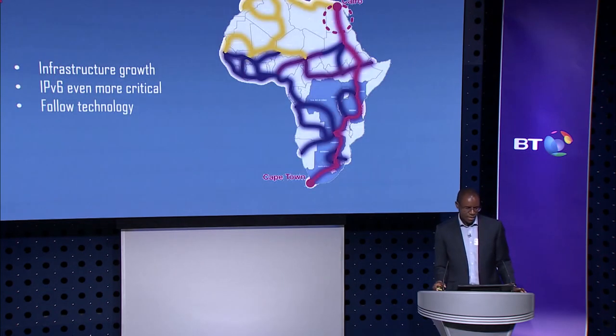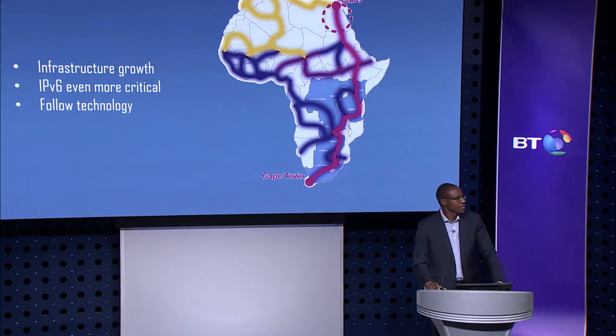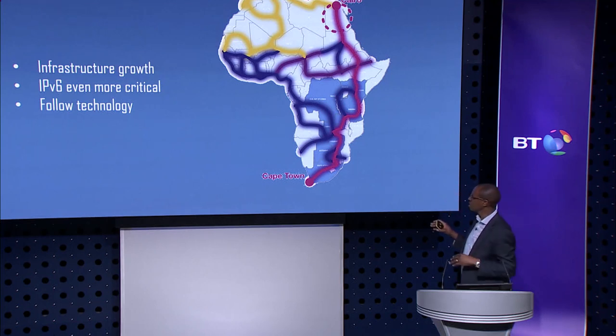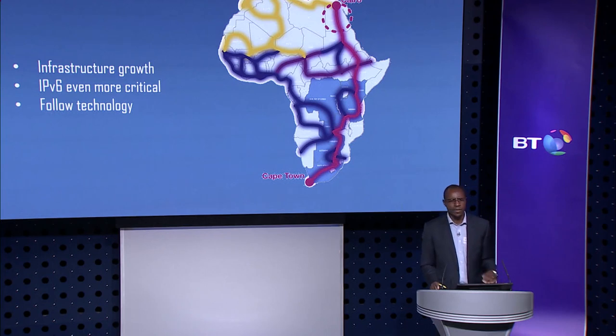So just on the outlook for Liquid Telecom, what we are looking for in the future. We are still going to invest and look at a lot of infrastructure growth. I've talked of the Cape to Cairo network, and this is our vision for Africa in terms of connectivity. We just want to connect everything everywhere. So IPv6 will become more and more important. Mostly, we know that there won't be any more IPv4.